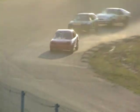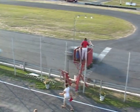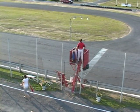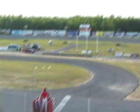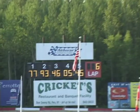Bishaw takes one last crack as they come off turn 4, but it's not going to be enough. Gilligan is your winner. Bishaw 2nd, Malcolm Woodward 3rd, 4th to Burt Drake. Josh Laporte rounds out the top 5. Loss for you. Go ahead.